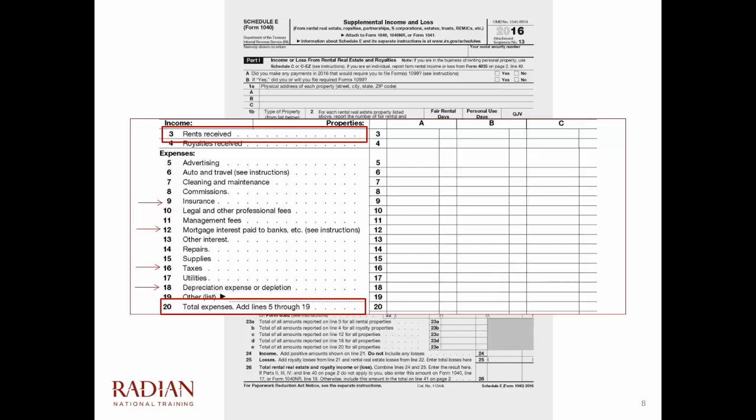On the tax returns, you want to make sure that all the rental properties are also accounted for on the real estate owned section of your application, or the 1003, and vice versa. Because if the properties are still owned by the borrower, they should also be on the application. Remember, consistency is the key when we look at information.